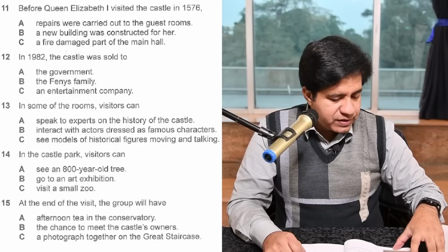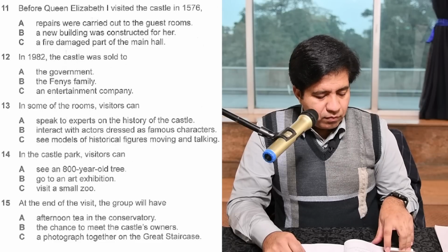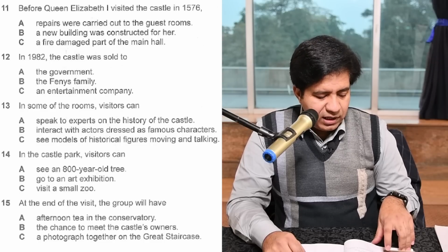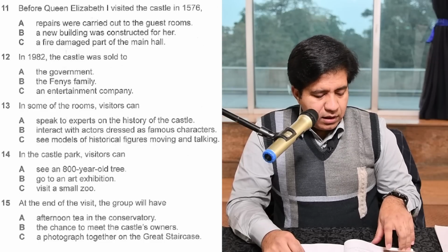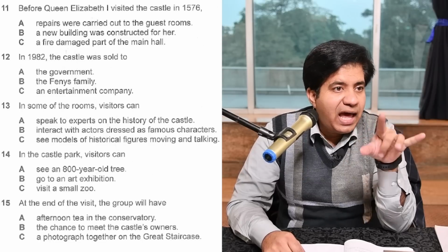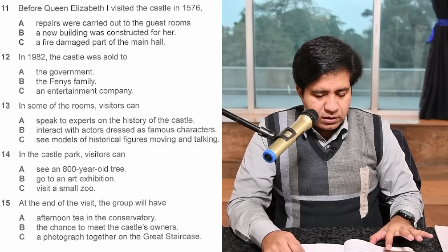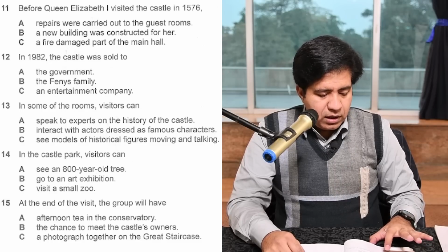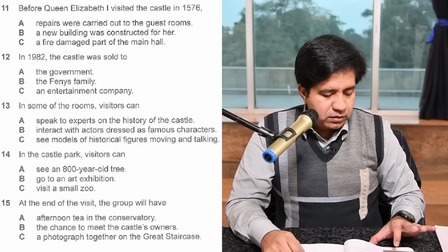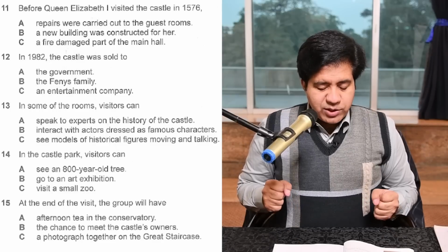I play it again, please focus. When you go inside, you'll find that in the staterooms, there are lifelike wax models, right? Moving and in costumes of different periods in the past. Now interact with actors dressed, not actors. Actually these are those models who are dressed of different periods in the past. Which even carry on conversations together. And these models carry out conversations together. Then they talk about booklets, and booklets have not been mentioned here.